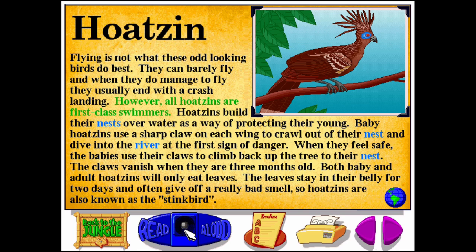Hoatzins build their nests over water as a way of protecting their young. Baby Hoatzins use a sharp claw on each wing to crawl out of their nest and dive into the river at the first sign of danger. When they feel safe, the babies use their claws to climb back up the tree to their nest. The claws vanish when they are 3 months old.